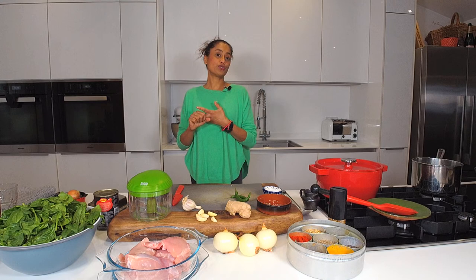If anybody's cooking a vegan or vegetarian option, please do let me know in the chat, because obviously the cooking time will be slightly different. A great alternative is something like potatoes and chickpeas, which works really well with this. So you can put your potatoes in when you make your masala. As they start to cook, add the chickpeas and then mix in the spinach later. You could use tofu if you wanted to go for a vegan option. You could use paneer if you wanted to. So there's lots and lots of different things that you can do.